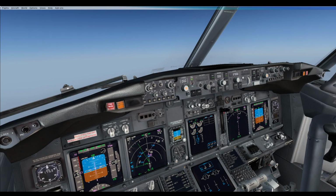Brussels Control, 234, passing 4,800, climbing level 70. Hold 234, Brussels Control identified, continue climb level 370. Level 370, 234, thank you.